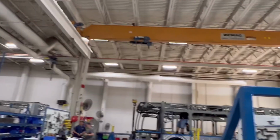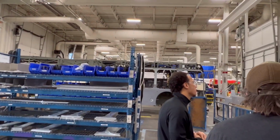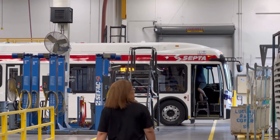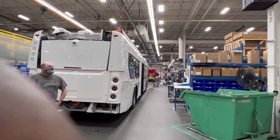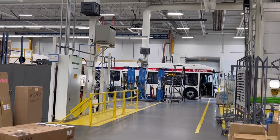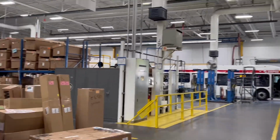Down there, they pick up the bus and move it right here. So it goes to the next part of the line, so it can go down that way. And the decal. See how the bus is rolling through the line. Wow. And look, that's almost rolling out, ready to roll out, actually in the decal finish lane.